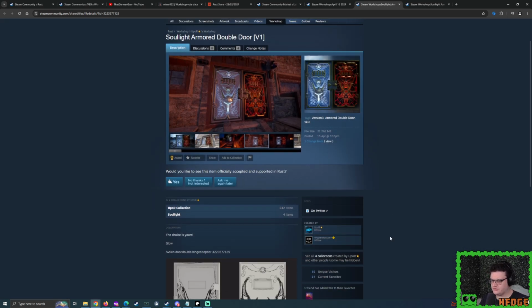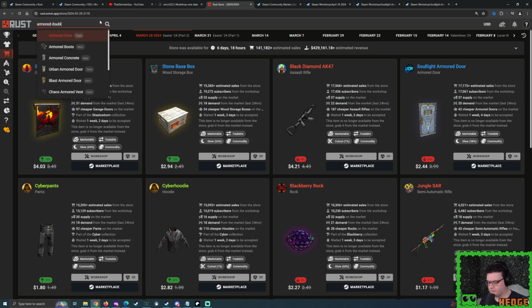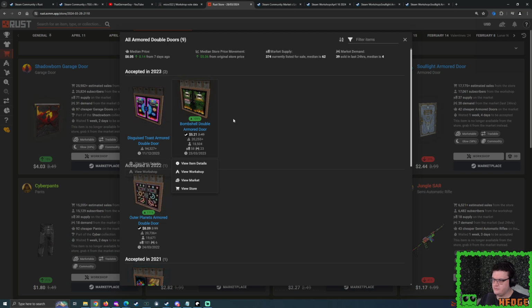Hyper Monster, very cool design, but now I have to bring this up. Armoured double doors. You're going to sit there now and question me, how often do we even see armoured double door skins being accepted? On average, we probably see one skin a year, and I'm not joking, alright? So last year we just so happened to have the Bombshell double armoured door. That was a TGG skin.